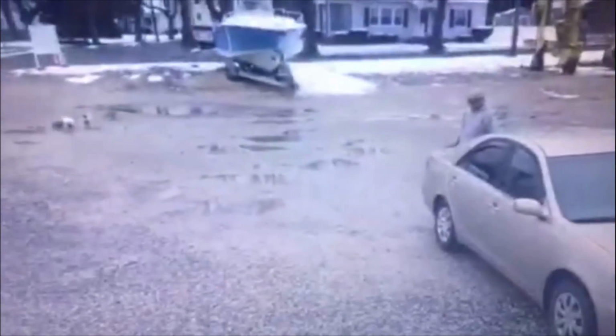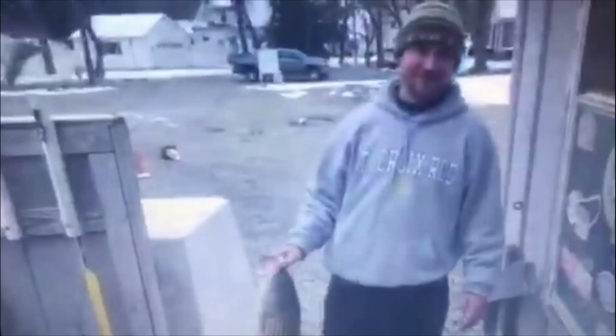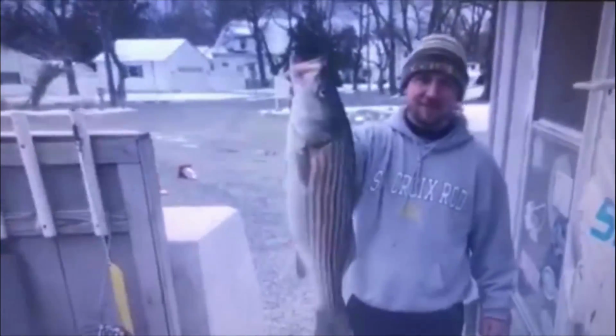The drum roll, please. We have the first registered keeper striper brought into Absecon Bay Sportsman Center on opening day, March 1st, 2019. A snowy March 1st opener, but an obvious fresh fish, still limp and shiny and wiggling on the way into the shop.